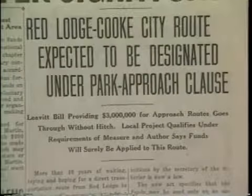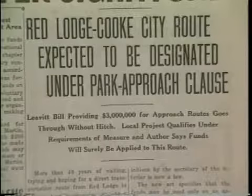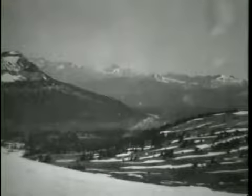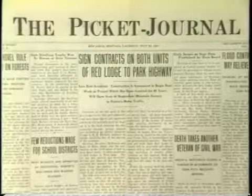Montana Congressman Scott Levitt responded. Levitt introduced legislation for building roads to the nation's national parks. The Beartooth Highway would head straight for Yellowstone National Park after it dropped from the mighty plateau to Cooke City. In fact, the Beartooth Highway was the only proposed road to fit the requirements of Congressman Levitt's bill.